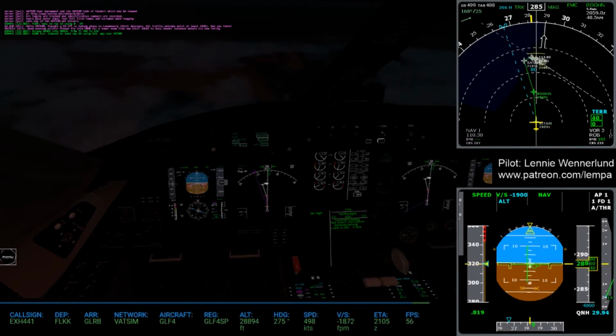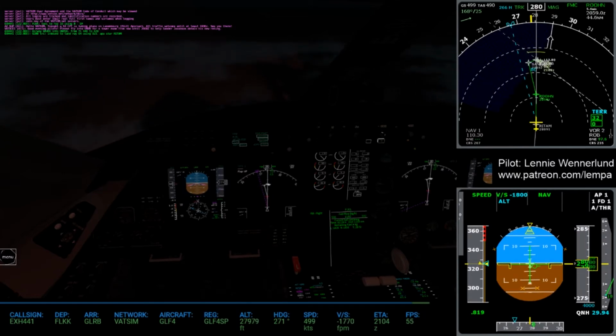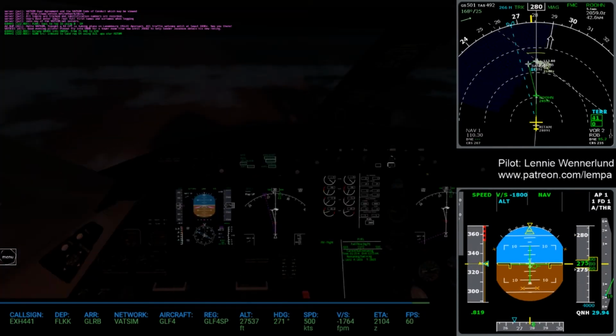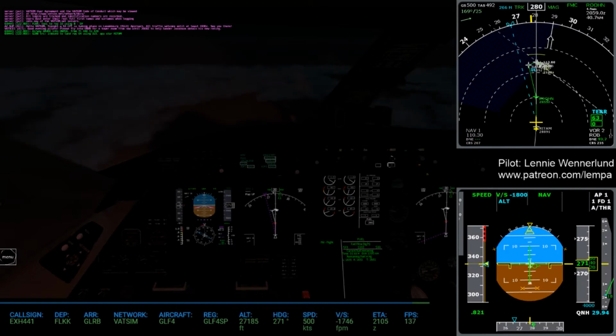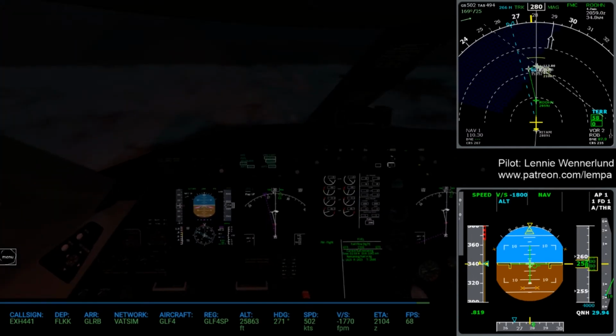We are trying to maintain the speed 0.82 during the descent to the airport. We are descending at 1800 feet per minute.